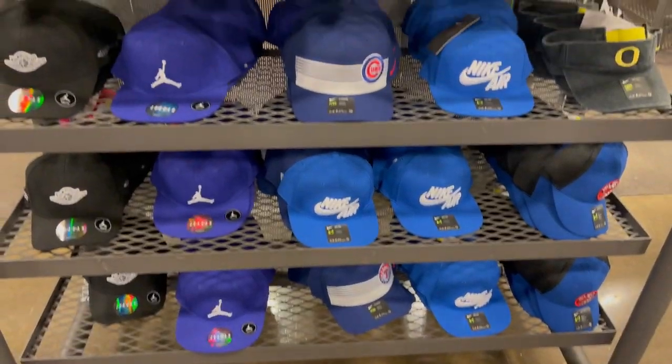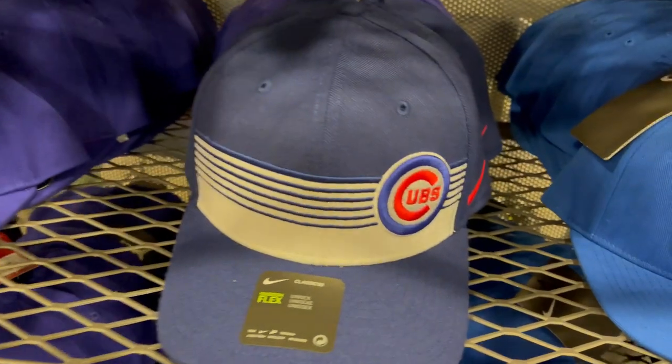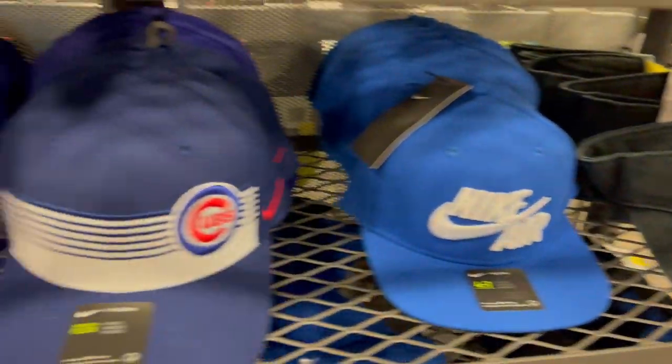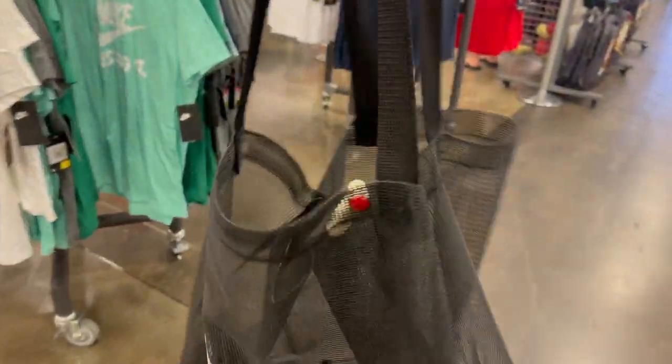Yeah, a quick look at the hats, you guys. We have Cubs, Oregon. All right, guys, I think I'm going to call it a day. Check out those 49er and Laker tees I got.